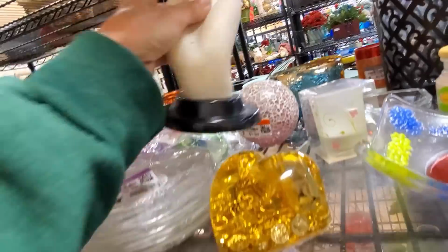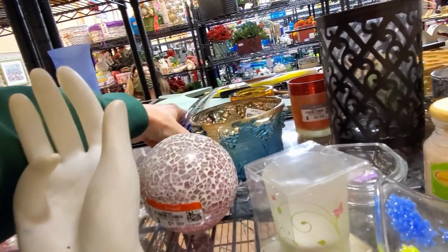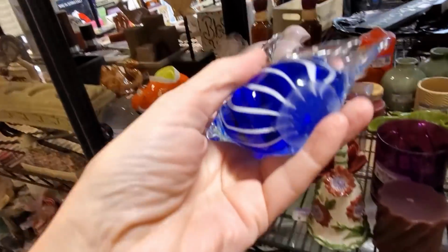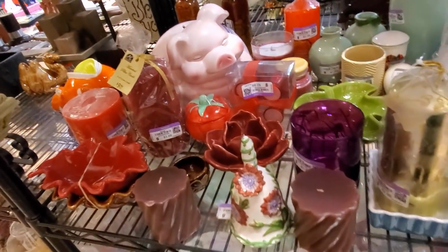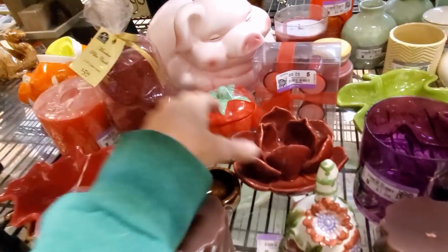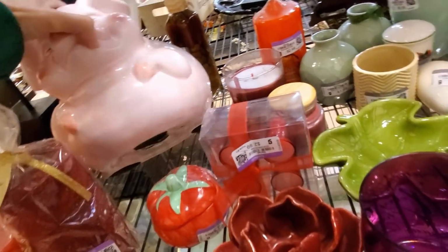And then I saw this plastic hand, which would be another display, but I decided to leave that one because I have some of those. There was a little glass fish, and usually I can pick these up for 99 cents, $1.99. So for $3.99, I left it behind. They sell for like $12 to $15-ish.